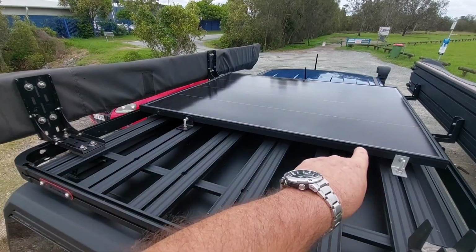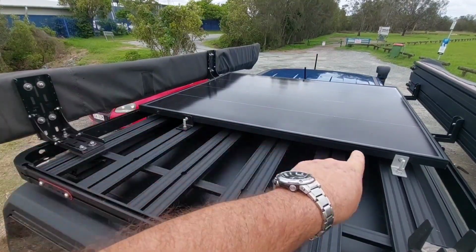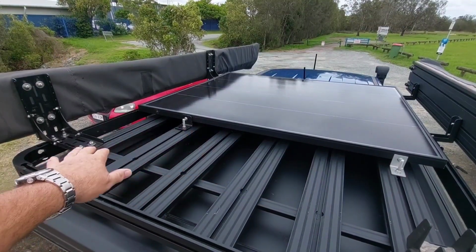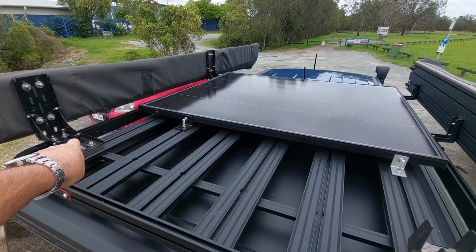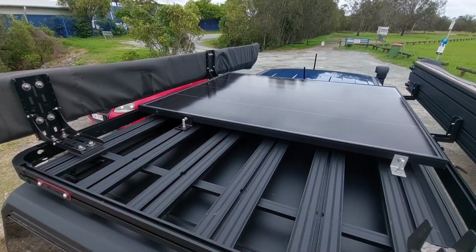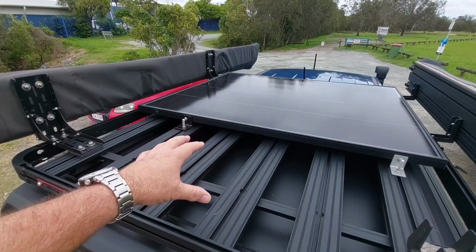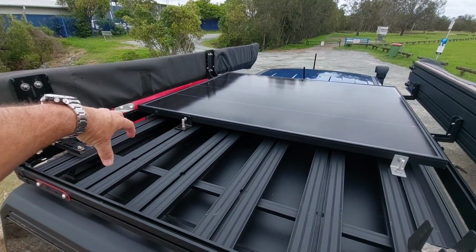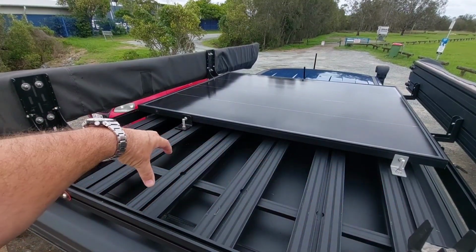Okay, with this solar panel, I've mounted it this way. The reason being, these brackets for the awnings on both sides got in the way. It just didn't fit properly. And the second reason, I'll put it that way, is I want to put my Maxtrax right here, across here, so that'll leave me plenty of room.